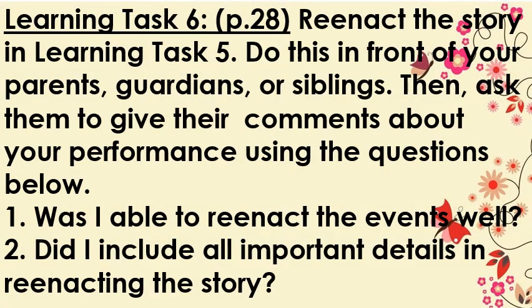Learning Task 6. Reenact the story in Learning Task 5. Do this in front of your parents, guardians, or siblings. Then ask them to give their comments about your performance using the questions below. Number 1, was I able to reenact the events well? Number 2, did I include all important details in reenacting the story?